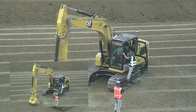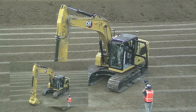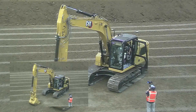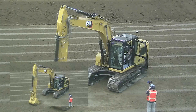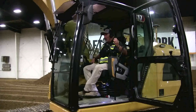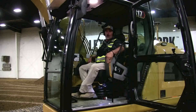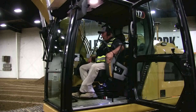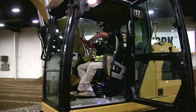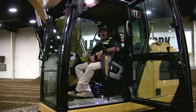It's very accessible. As we get into these machines, this folds up a little bit. It gives us a little bit more room to get into the machine for sure. It's on our left-hand side, but it gives us a lot of accessibility to get into this machine. Once we're in the machine, it's the same features as we would generally see in these next-gen excavators.